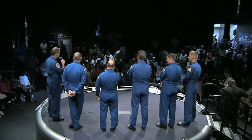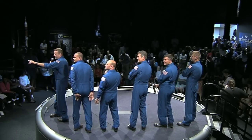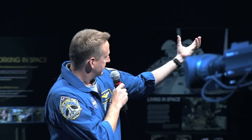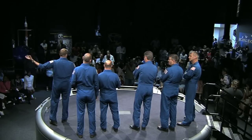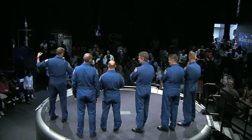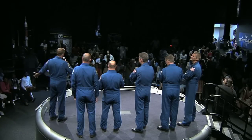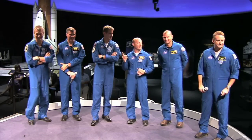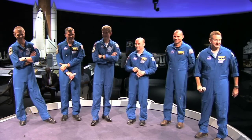It's the cupola. I don't know if you guys can see it, but on this model over there, over on the right-hand side, there's a little glass window dome that hangs down underneath. That, by far, for me, is the coolest place to go. You float over there, stick your head down there, and you can see the entire horizon of the Earth all at once, just kind of rolling by underneath you. Anybody else? No, I think that's good. I think that's probably everybody's answer. Good question, though. You're invited back.